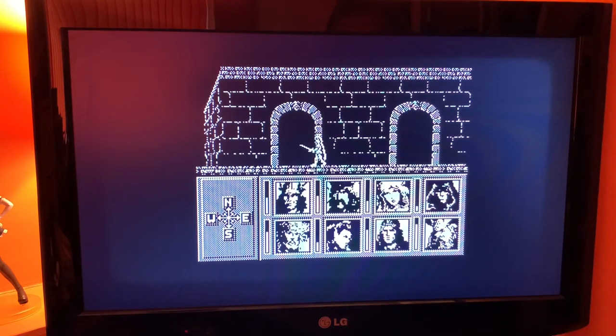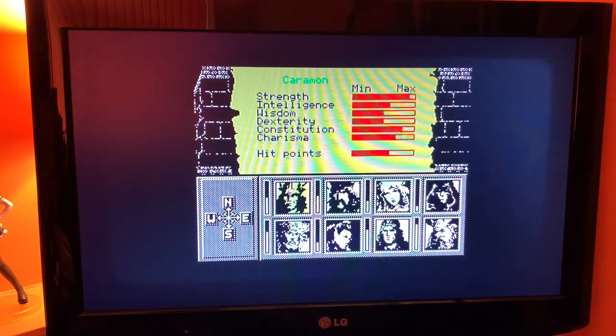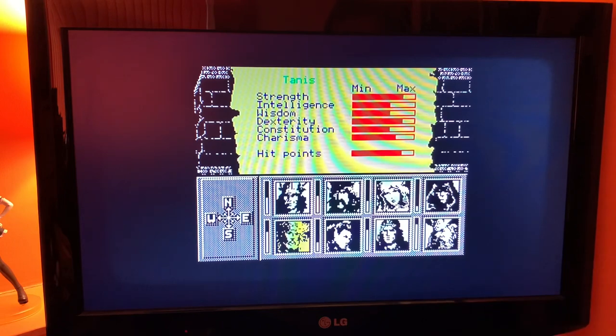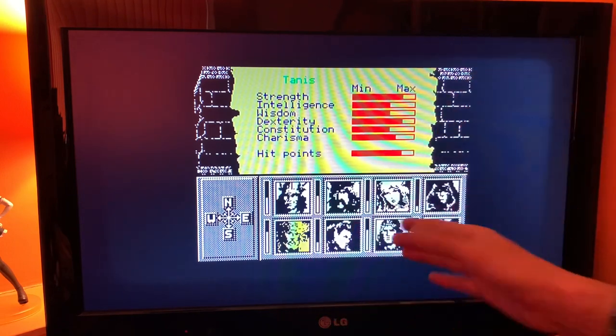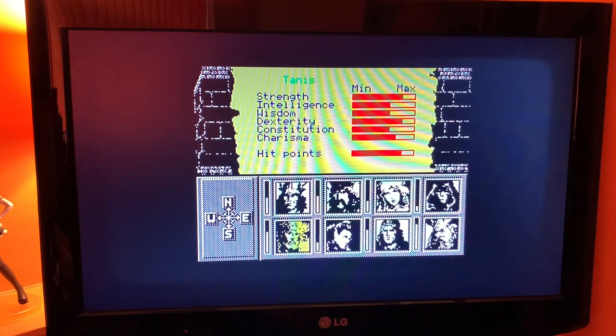Oh, come on. Change character. You gonna let me change character? There we go. Character select. What I want to do is choose Tanis. He's the badly drawn bearded one here. For some reason, everyone's health has gone down. Oh, of course, we hit the falling stuff from the sky. It not only affects the character on the screen, but it affects the characters you can't see. That is rubbish.